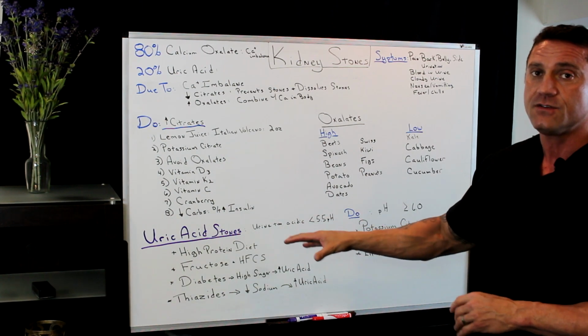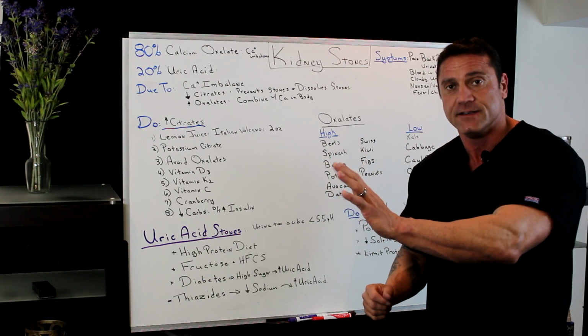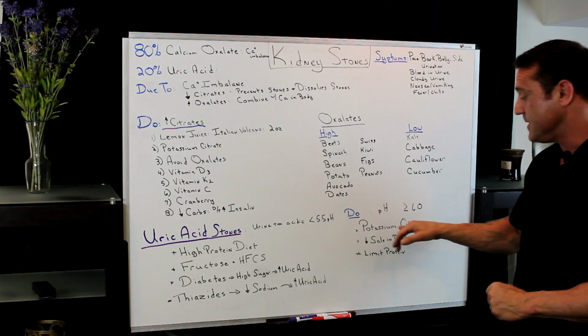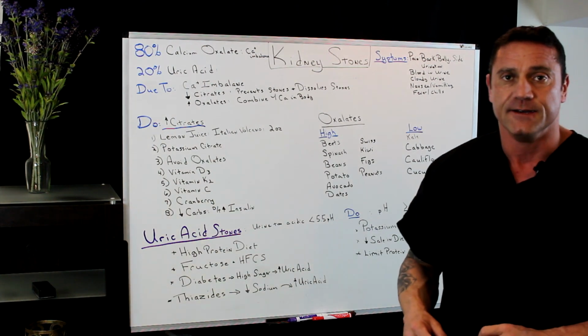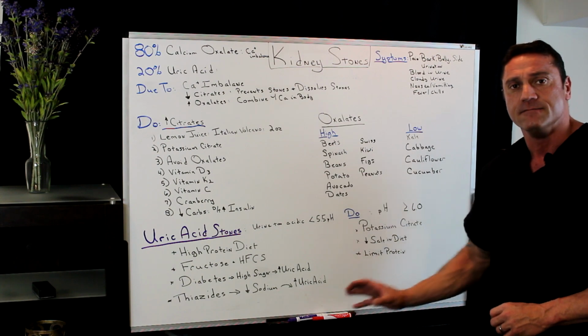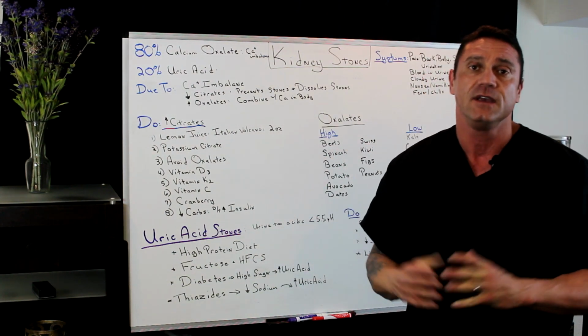So if you have uric acid stones, what do you want to do? Remember, the goal is to move the pH more alkaline. You're too acidic. You want to make it more alkaline. So again, potassium citrate will help. Low salt in the diet. Decrease the sodium in your diet. That will help. And also limit the protein, just for the time being. Okay, I always recommend about 21 to 30 days.